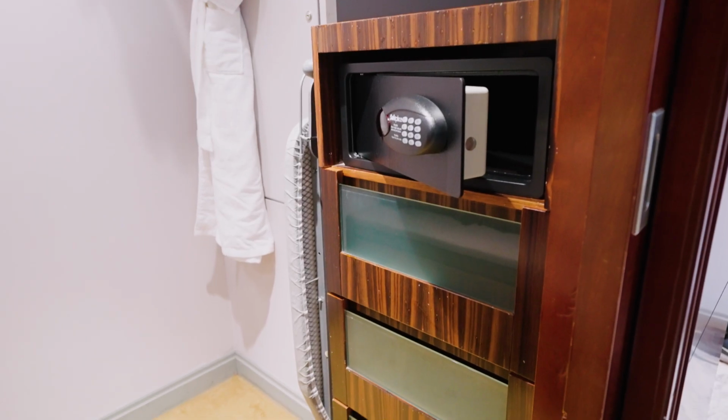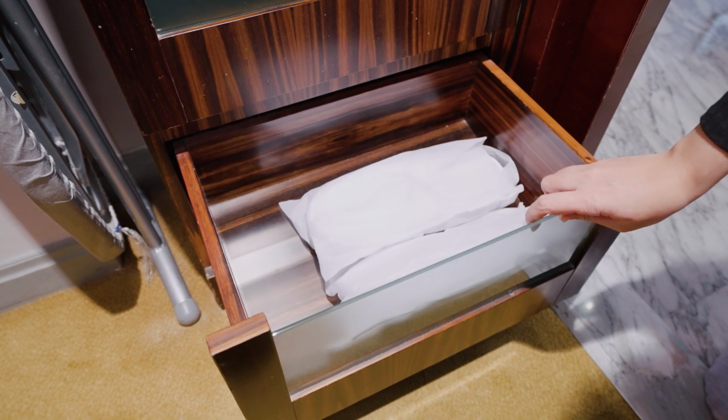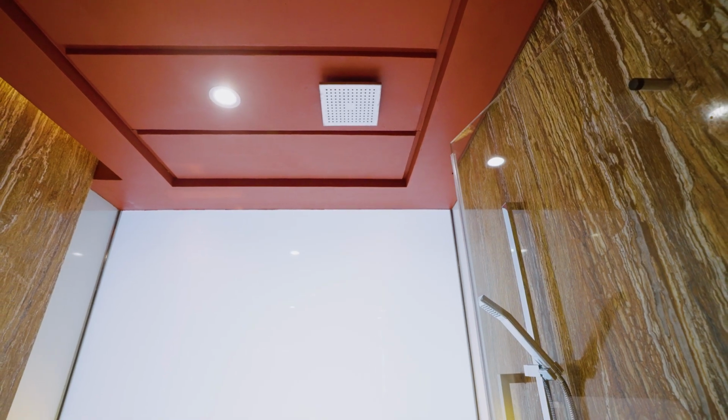There's a stack of 4 drawers over here with the iron, the ironing board, the safe, and right below it's just the laundry bag and the slippers. And moving further into the toilet itself, over on the left here is the bathing area. There's a rain shower, hand shower, and there's also a bathtub over there.